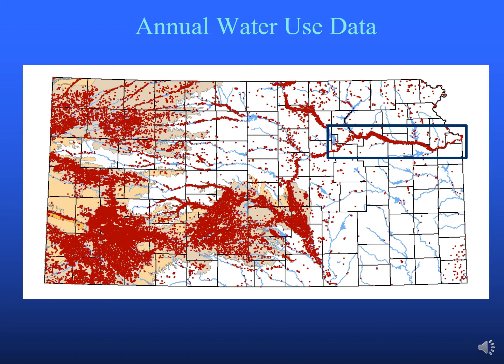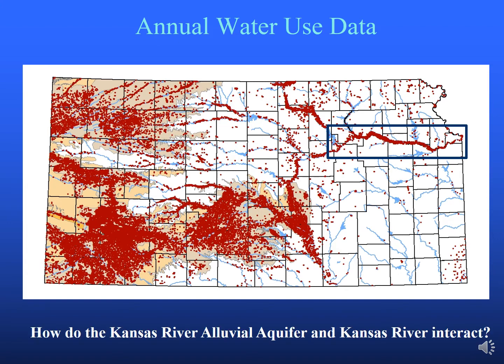Now, the Kansas River Corridor is projected to continue to be a major area of population and economic expansion in the coming decades. And groundwater is going to be needed to help fuel that expansion. The Kansas River and the aquifer interact with one another, but we need to have a better understanding of that interaction and how increased pumping in the aquifer will impact the overall system. Developing that understanding is a major objective of the Kansas River Alluvial Aquifer Index Well Program.